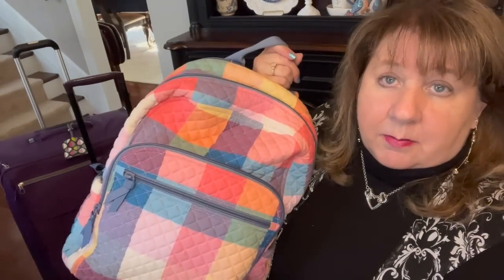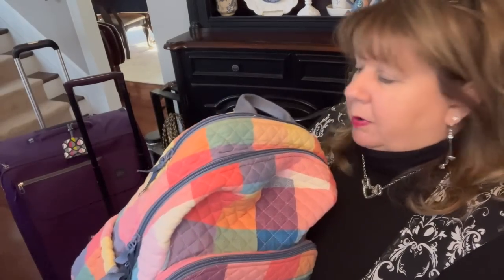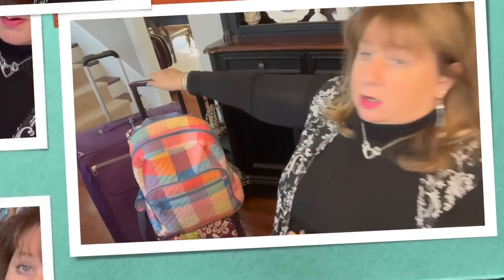So then I'm also taking, for my personal item, my backpack. This will hold my computer and anything I might need while on the plane, which I can put in there too. But I also will take this on excursions in Hawaii and whatnot. This is a Vera Bradley campus backpack that I actually got from their online outlet that comes available every now and again. And I'll just walk right through the airport just like that.